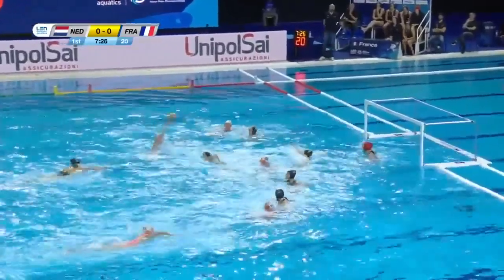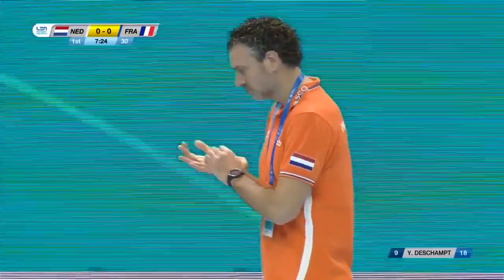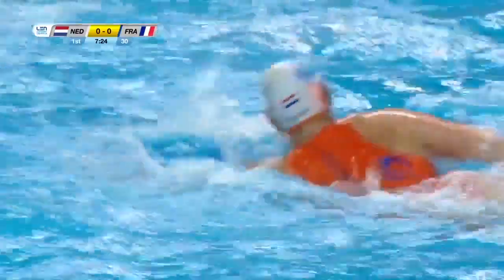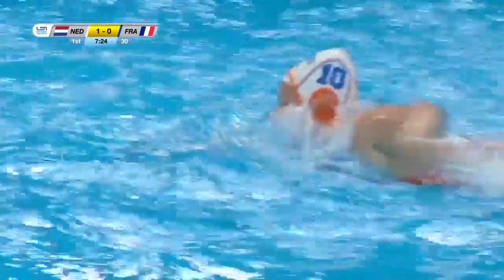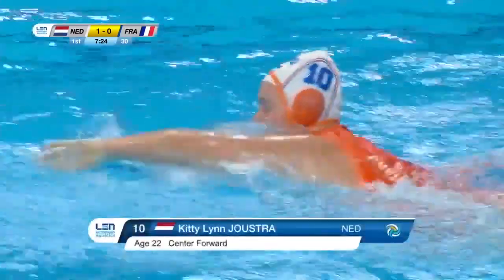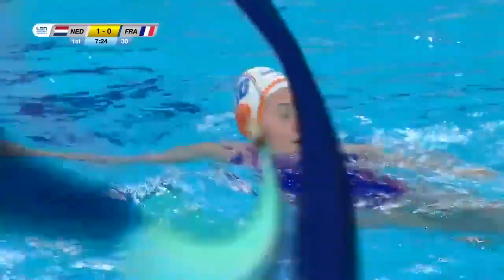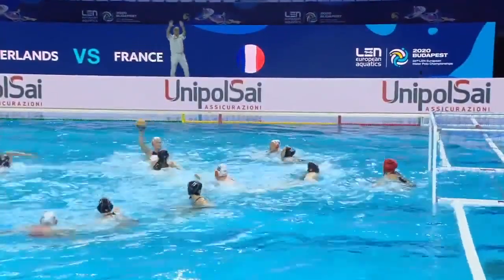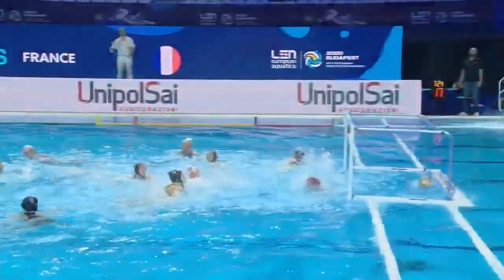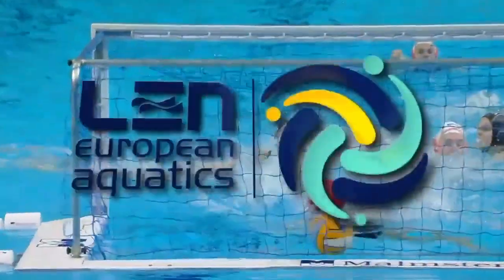And the first exclusion foul of the game. And there's the first goal. Deschamps with the first major, and Kittilä Joustra, one of the Dutch center forwards, with goal number 1 in this contest. 1-0 for the Netherlands. No chance at all for Duranty.